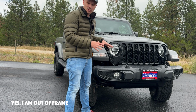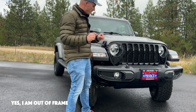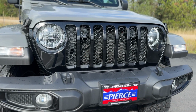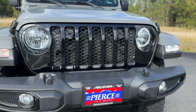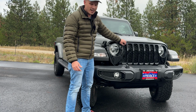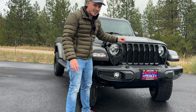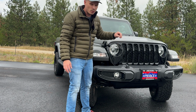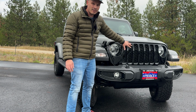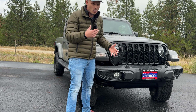Now let's move around to the front of the Gladiator really quick, as I want to point out one thing that is actually kind of interesting. You do still have the 7-slot grille that you have from the Wrangler and are extremely familiar with, as they've been using it for years and years. However, the difference between the Gladiator grille and the Wrangler is the fact that each of these slots are a little bit wider than the Wrangler, and that is because this thing has a tow rating, which we'll talk about when we get to the powertrain, because it needs considerably more air to be able to cool down things like the engine and transmission, because you are towing and working the engine harder.